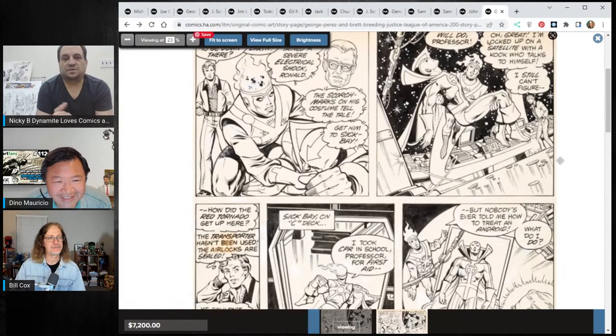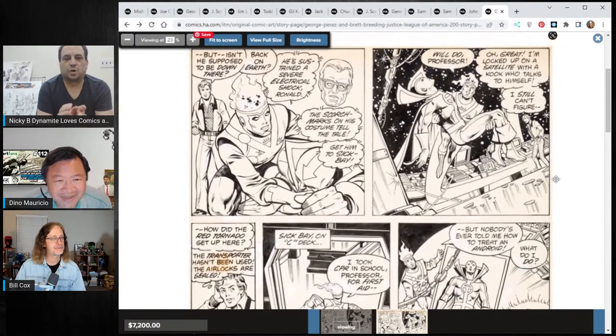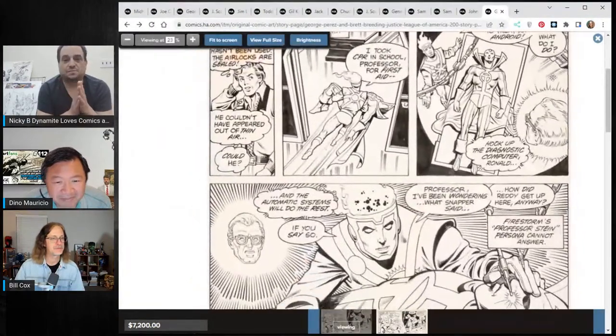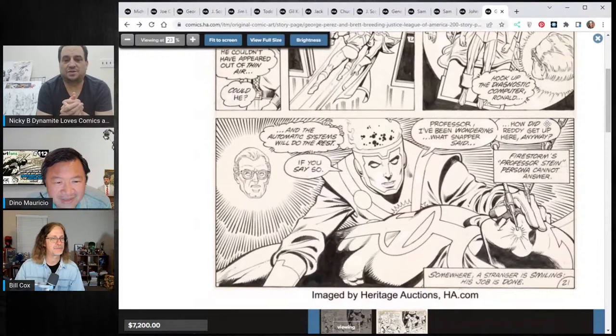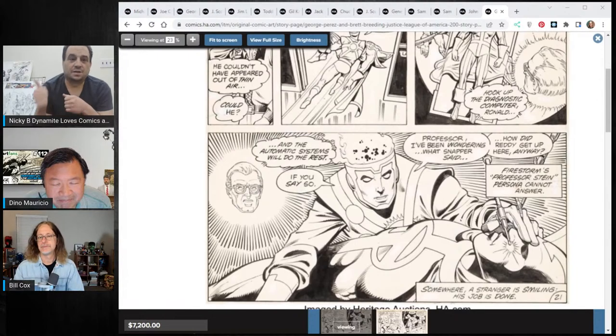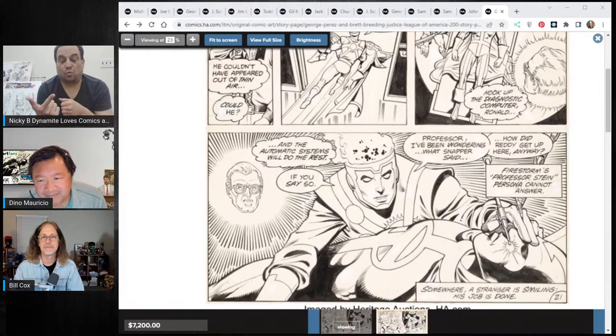I didn't think I was going to get this. There's one collector, forgive me for not remembering his name. He has most of the JLA 200 pages. He doesn't have Flash. He doesn't have Green Lantern. I just sat there and thought, well, this is going to go for 10 to 12 grand, because the person who has most of the pages is going to want to complete the book. Everybody else who wants a page is going to try and get it.